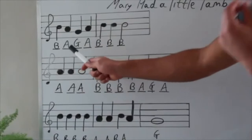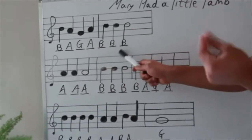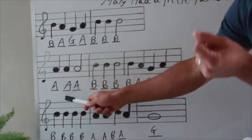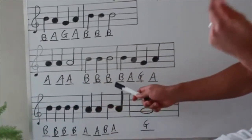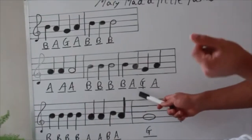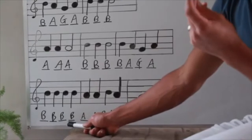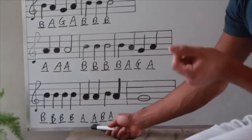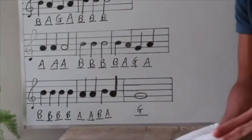B, A, G, A, B, B, B, A, B, B, B, B, A, G, A, B, B, B, B, A, B, A, G.